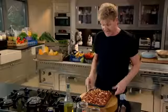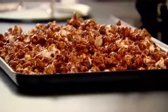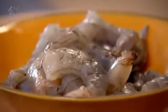Lay that nice and flat. Once that cools down, it becomes nice and brittle. But you've got that nice salted caramel flavour, which just takes popcorn to a completely different level. Whilst the popcorn cools down, it's onto my prawn tostada.